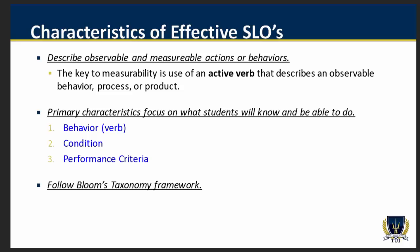Number two is a condition. What are the circumstances of the performances and under what conditions are they performing? And lastly, performance criteria. This is where we determine the level of acceptable performance. We typically use rubrics or something similar to measure their performance, and that is the criteria where we can say whether it's achieved. We're going to get into a whole other webinar regarding rubrics because that's a totally different subject, but that's what the performance criteria is referring to. How are we assessing their accomplishments? And lastly, they should follow the Bloom's taxonomy framework. Let's take a quick look at an example.